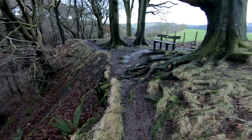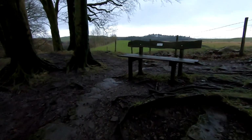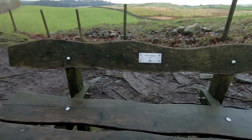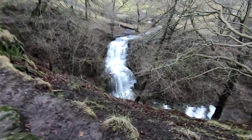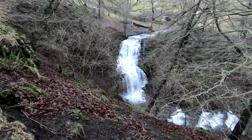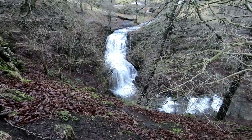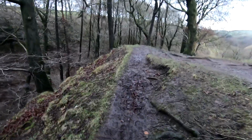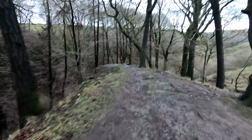Brilliant. Let's continue trying to get to the bottom of it, and nice seating area here in this Satcha Mason. Names I usually put on these, like in the memory of, but anyway, that's Scaleber Foss looking good. Let's continue on and try to get to the bottom of it, and it'll be a better view.